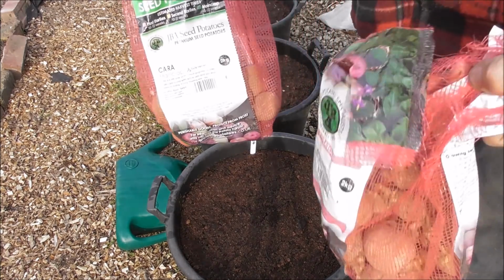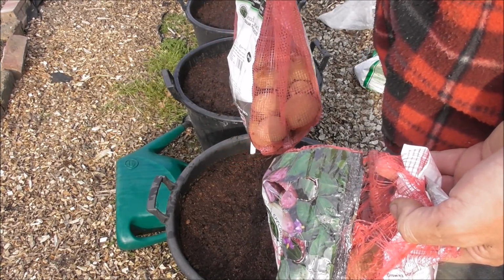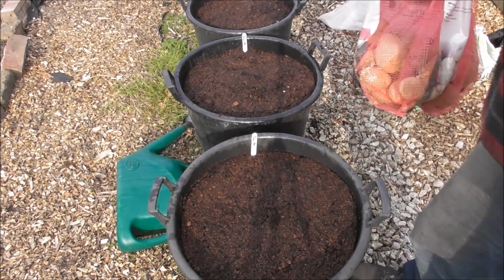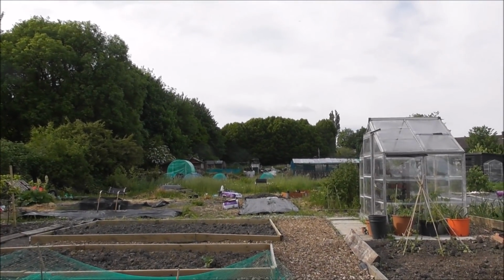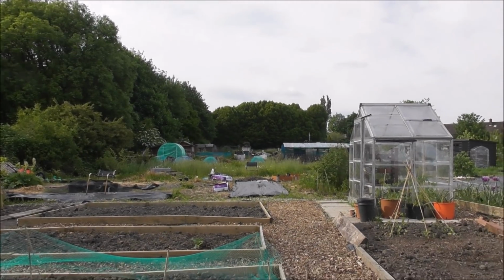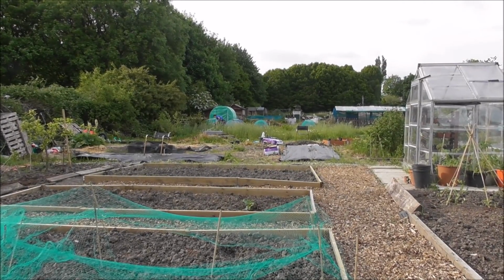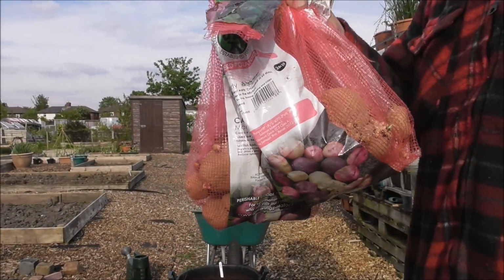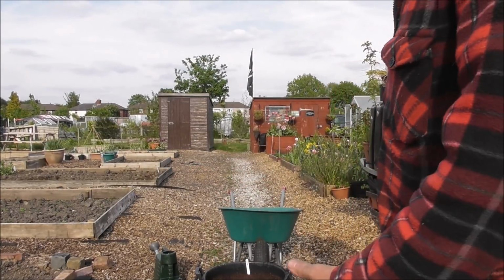So I'm going to give the rest of these away to a couple on the plot, just a little bit further up on the allotments. He's not there at the moment, but there's his wife anyway, so I'm just going to walk up and give them. Like I say, I can't use any more, and there's absolutely nothing wrong with them. So I've got what I want.